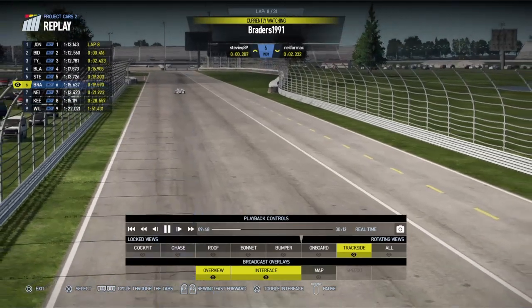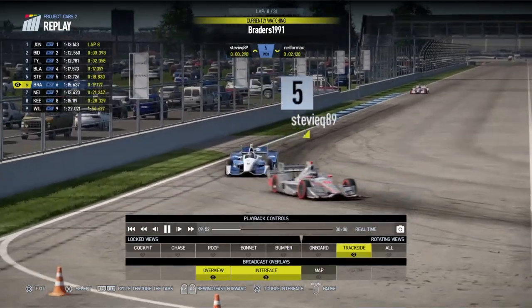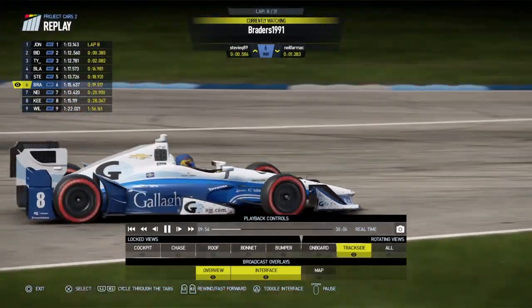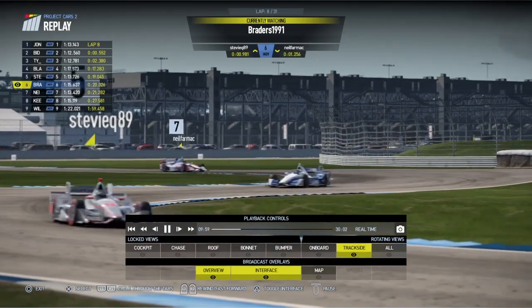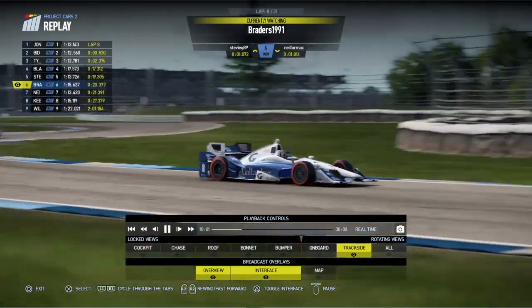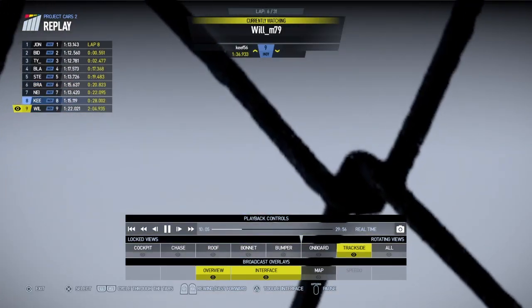Bradders goes back down, but I was saying about Bradders, obviously he only debuted with his wheel. He's got a wheel now that he uses rather than the controller, and he only just debuted with that at the start of the last championship, and he's got used to it, and he's done pretty well. So hats off to him, rather than being in Will's position.